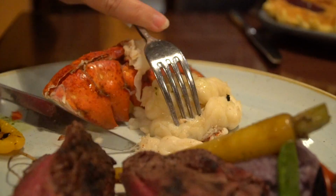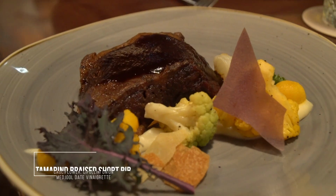Lobster tail is cooked perfectly. Super tender, almost melts in your mouth. That's how you know lobster is good. If it's rubbery, it's just not right. This is perfect. For my entree, I have got the tamarind braised short rib.